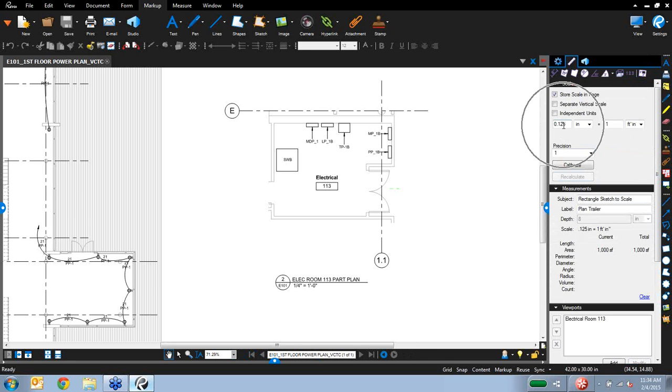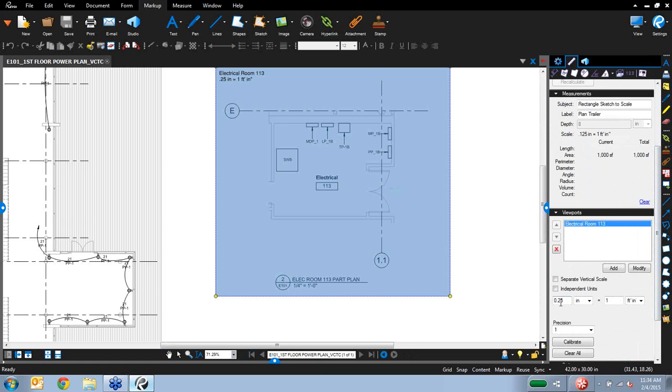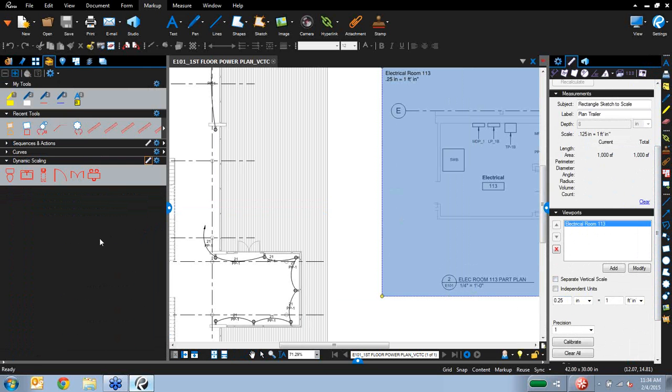So you can see here, this is my main embedded scale, the 1/8 inch equals a foot. And then if I look at my viewports here, if I select that viewport, there's my 1/4 inch equals a foot. So the problem before was that you had to essentially create two separate tool sets according to scale. So these tools that I had over here, I'd have to have one for 1/8 inch equals a foot, a separate one for 1/4 inch equals a foot, which is kind of a hassle.